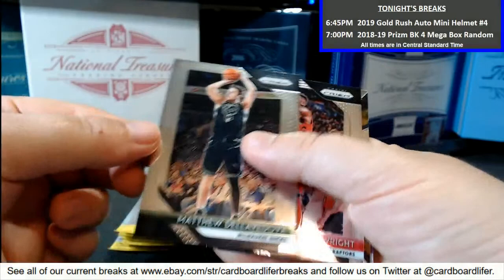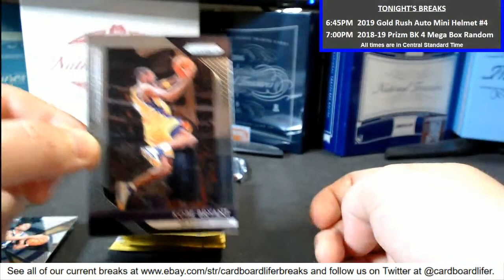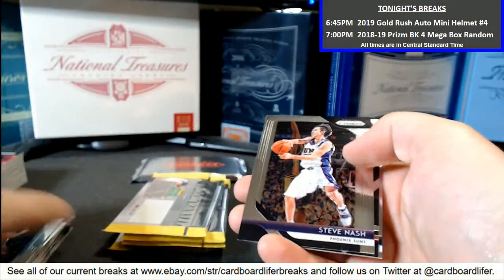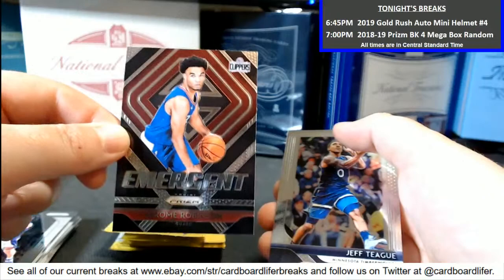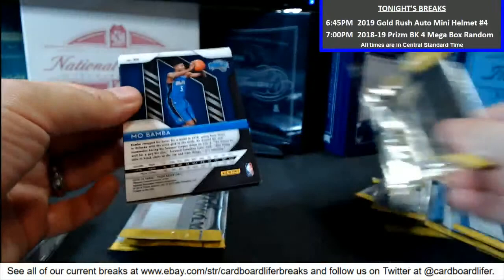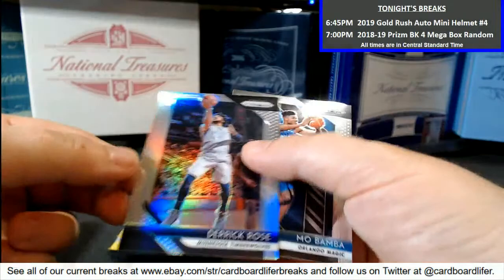Matthew Dellavedova. Delon Wright. Freshman phenoms Aaron Holiday and Kobe. Spencer Dinwiddie. Steve Nash. Emergent Jerome Robinson. And Jeff Teague. Oh, Mo Bamba on the back. Jalen Brunson. Solomon Hill. Oh, Derrick Rose silver. And then Mo Bamba rookie.